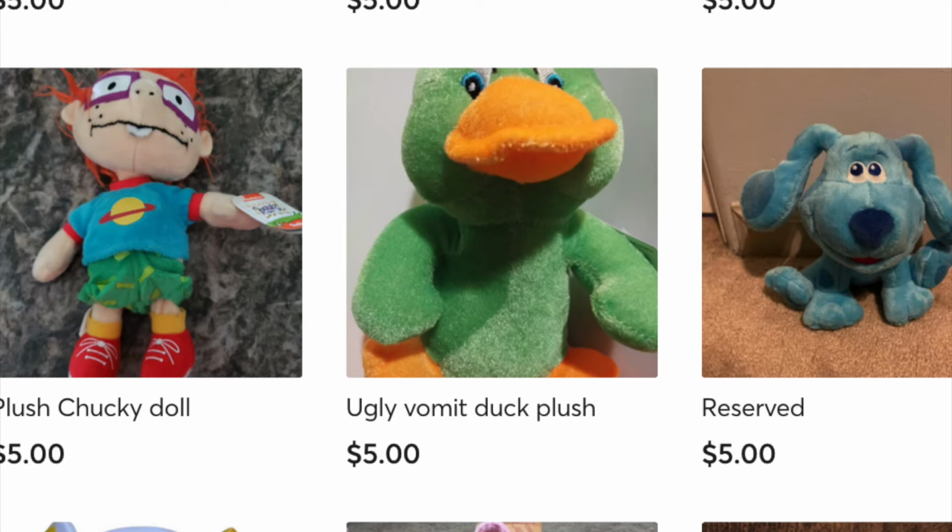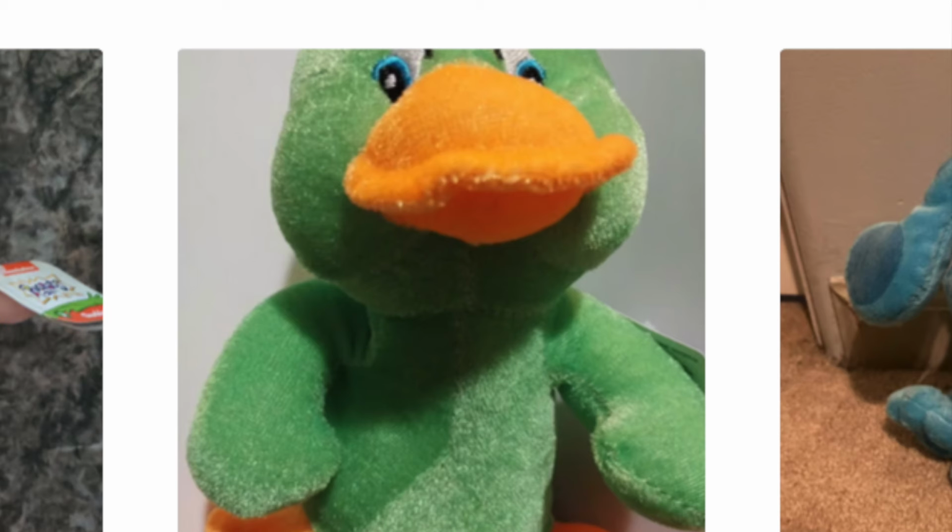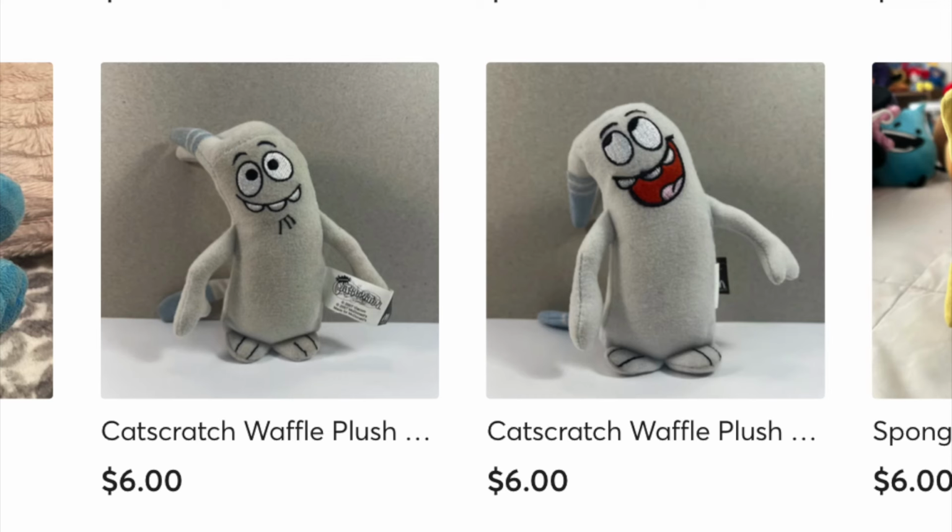I also found Ugly Vomit Duck plush. This doesn't have anything to do with Nickelodeon, I just found it interesting that a seller would hate something that they own so much that they would call it an Ugly Vomit Duck plush. Perhaps most surprising though is these listings of Waffle from Cat Scratch.